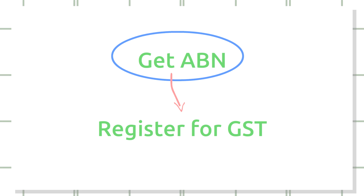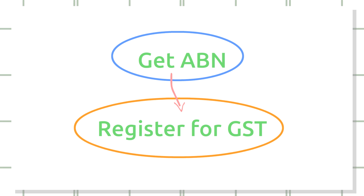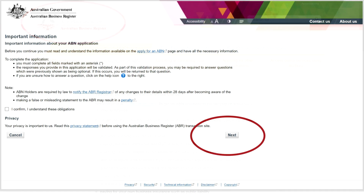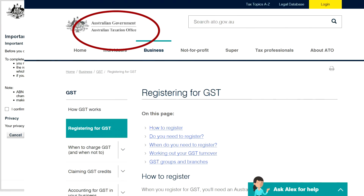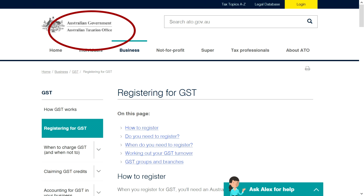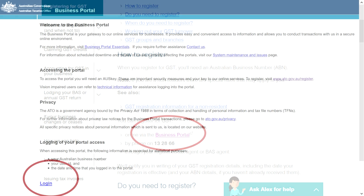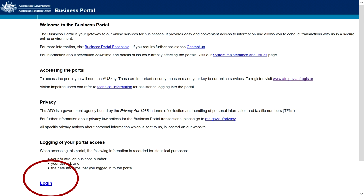The first activity, which is a one-off activity that we need to do, is getting an ABN and registering for GST. Registration for ABN is done at Australian Business Register. When you get to their website, there is a register button, and once you find that button, you just keep clicking and filling out the information until you get your ABN. Registration for GST is done at the ATO website, and again, all you need to do is find that register button and keep clicking until you're done.